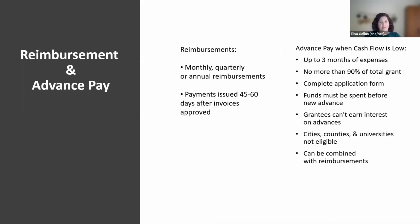Also new to the program, advance pay is now possible. This is for situations when grantees have low cash flow, and a reimbursement process would be a real hardship for the organization or business.